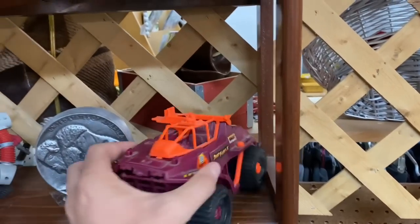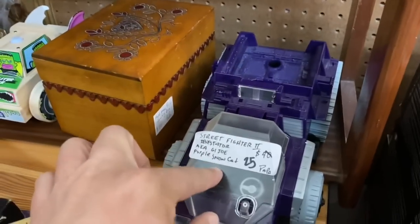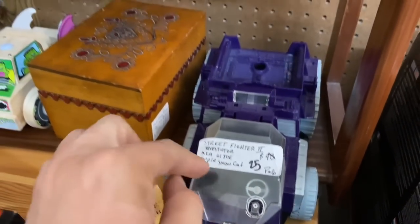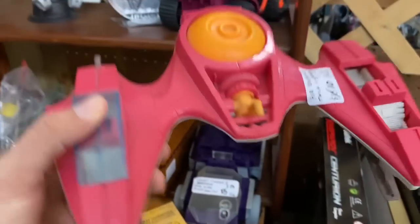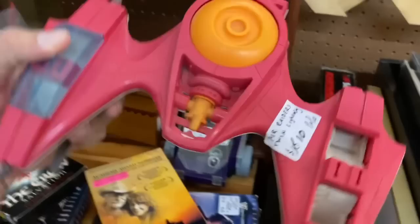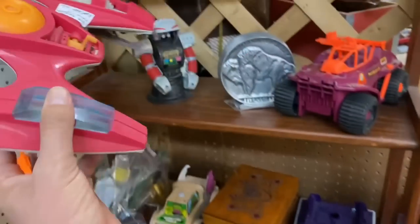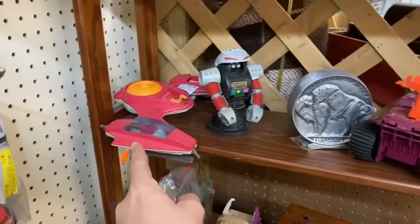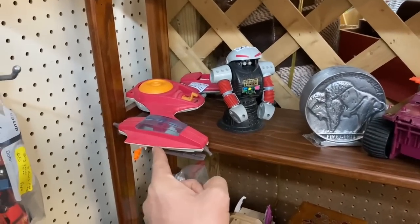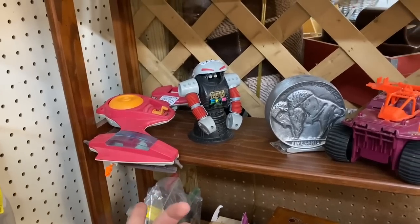Oh, we got some Street Fighter vehicles. These must be like G.I. Joe Street Fighter. Oh yeah, they are. Oh, Air Raiders. Dang, you never see that. $10 for that. It's missing some stuff though. It's funny, if that were in a thrift store and missing stuff, I'd buy it. But being the fact that it's in a shop like this, I don't want it.